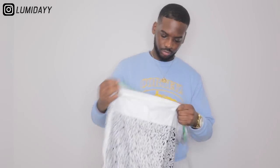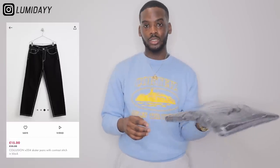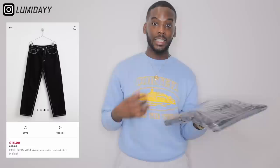Alright, so the first few items I'm going to be trying on are from ASOS. Alright, so the first item I got from ASOS is black Collusion skater jeans with contrast stitch.